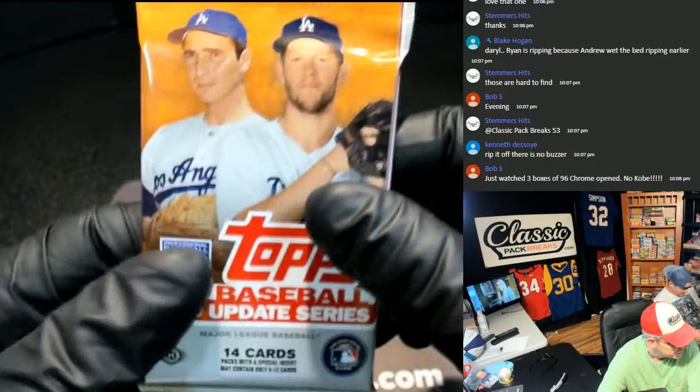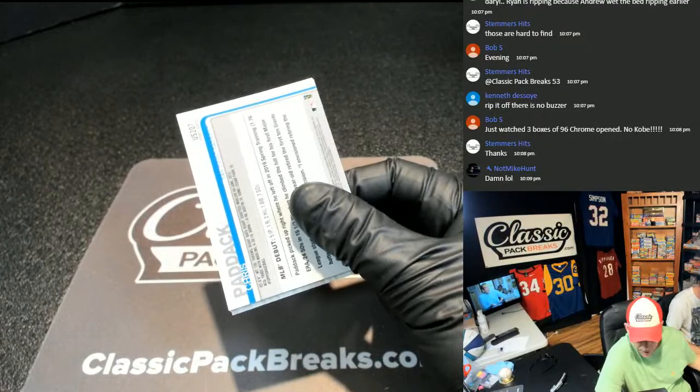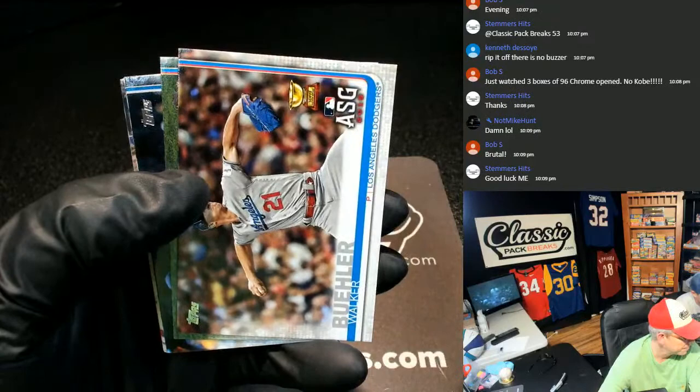Whoa, just watched three boxes of 96 Topps Chrome opened. No Kobe. Punishment. Three boxes. That's an expensive three boxes too, probably, if I had to guess. Be straight up with you, this one feels a little thicker. Maybe just talking though. Those are a couple hundo a pack probably, huh? Yeah, I'd say at least 24 packs. I'm not sure how many are in there. 4,500 a box.